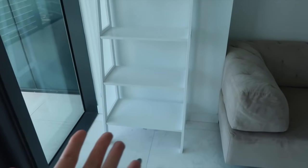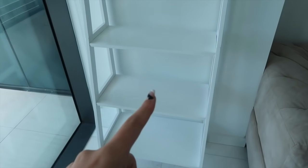I'm gonna show you what we're selling right now, so in case anything is still available by the time this video goes up, you can let me know if you want it. So we're getting rid of this white bookcase. It's literally in perfect condition and it's already built and ready to go. It's also really sturdy. So this used to be in our bedroom before.